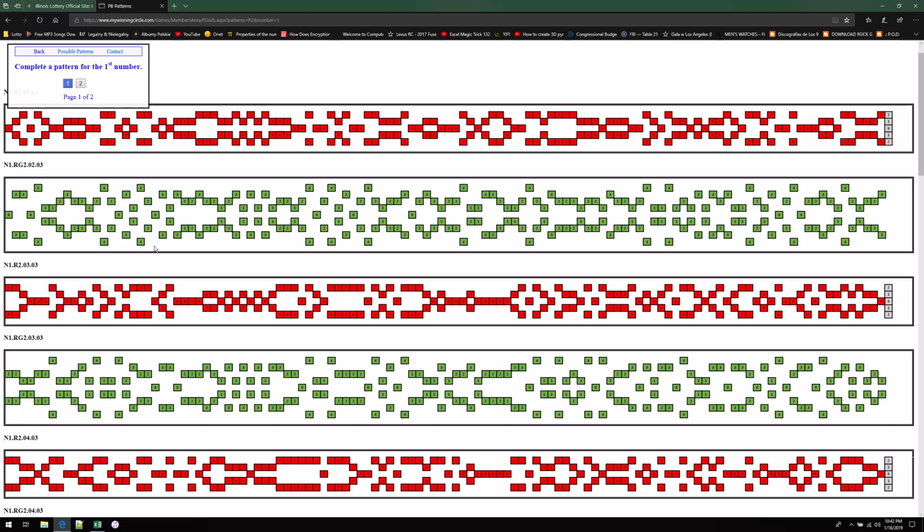going all the way to here, there were 1, 2, 3, 4, 5, 6, 7, 8, 9, 10, 11, 12, 13 drawings that mirrored themselves starting from here. All those 13 is an exact mirror of what I'm talking about.